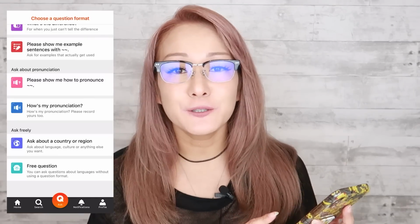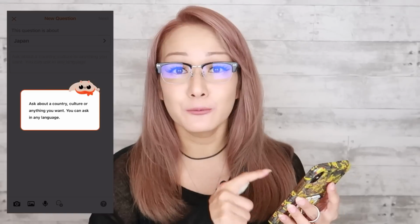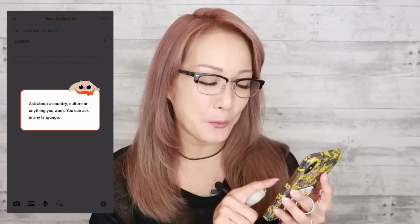And remember, you can freely ask anything you want about language or the country or region in the bottom section right here. And one final thing I want to mention about HiNative is that there is no direct messaging function. All users can only communicate via questions and answers, so no one is using the app for dating or anything like that, so you can study your language comfortably and safely.